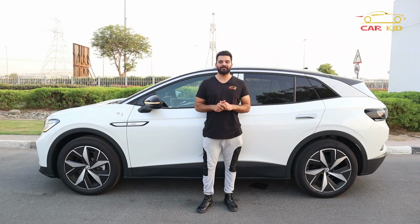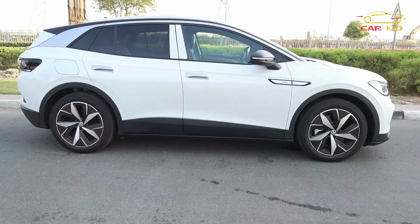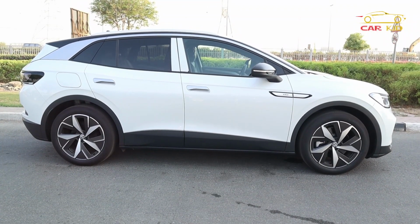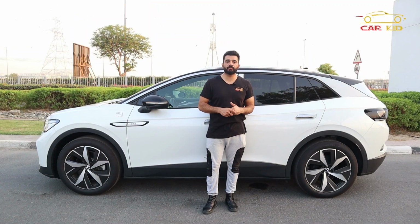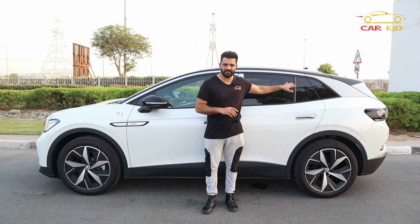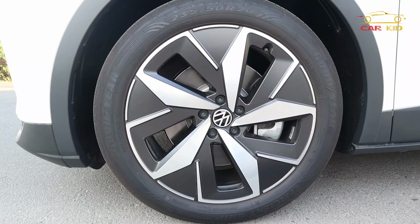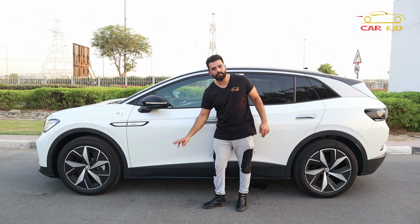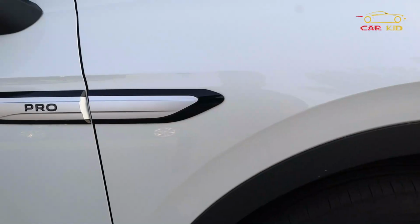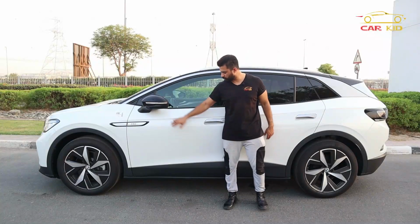The side look of the ID.4 crossover, actually I love the side look because of this area over here. All the crossovers you see, they try to slope it from here, so it does not give you that much headroom inside, but this is very impressive. Have a look at the size. You got new 20-inch wheels, two-tone color, black top, white in the center and black again down there. Got some silver strip over here written Pro. This is the Pro version.